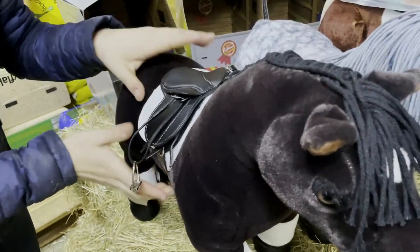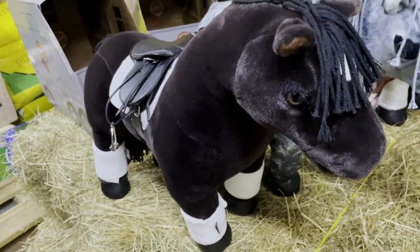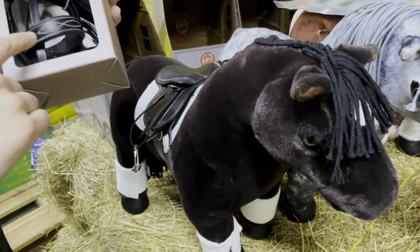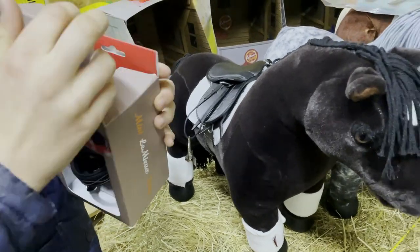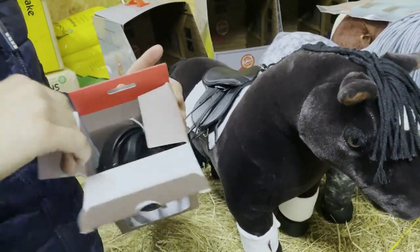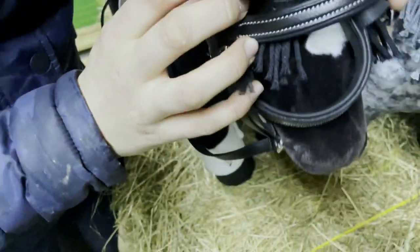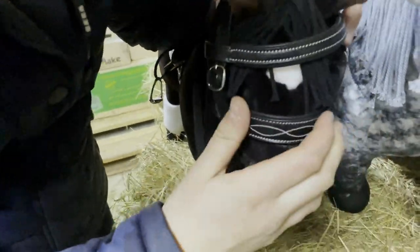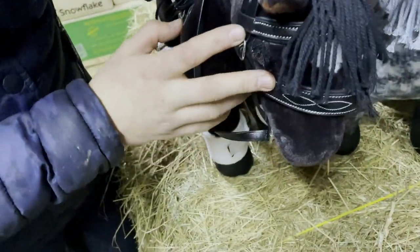Okay, so she's got to have her bridle on now. And her bridle has matching white stitching to her saddle. I'm just so excited. Here she is. Oh, look, it's even got LeMieux on the top. Cute. Should I tell you what I think's missing? A blingy brow band.